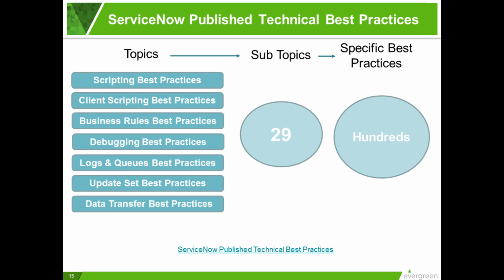Here are the ServiceNow published coding best practices. It is a body of knowledge with 7 main topic areas and 29 subtopic areas. Beneath the subtopics, there are hundreds of specific best practices. These best practices are continually changing and growing, and they are all addressed by the Evergreen Instance Analyzer. The HTML link at the bottom of the slide will take you to the current ServiceNow code best practices if you'd like to take a look at them.